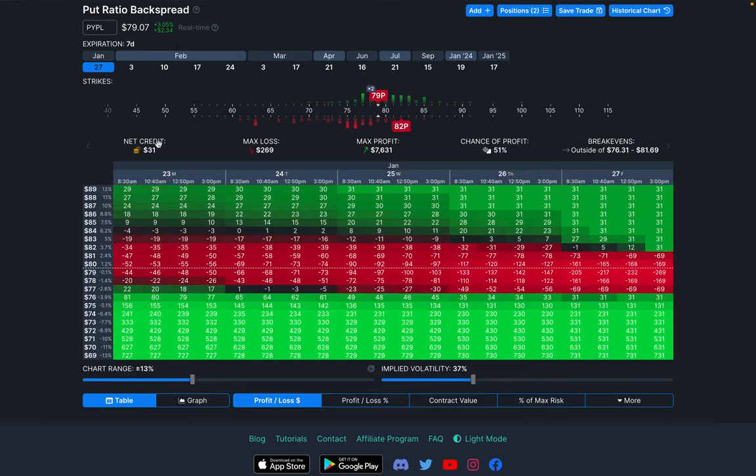So again, we're entering for a credit, $31. Very important that you enter for a credit. You can potentially create this where you enter for a debit. You don't want to do that because otherwise you're not going to be able to make money both ways. Our max loss is $269. Max profit, $7,600. Chance of profit is 51% according to OptionStrat. And then we have our break evens here. So at expiration, I want PayPal to either be below 76.31 or above 81.69. And as you can see, we can make money both ways now.